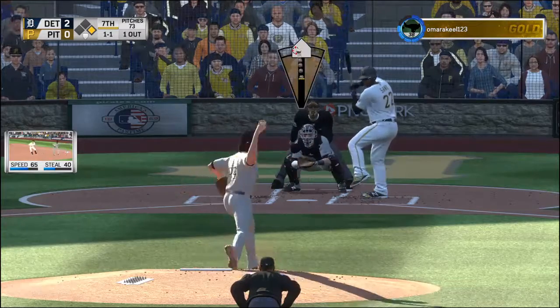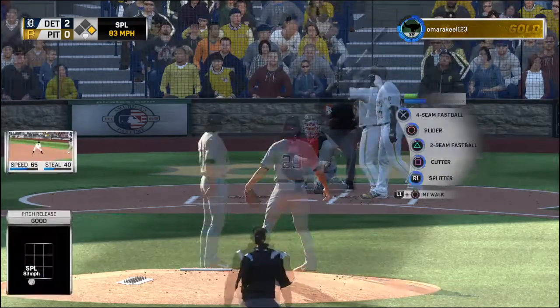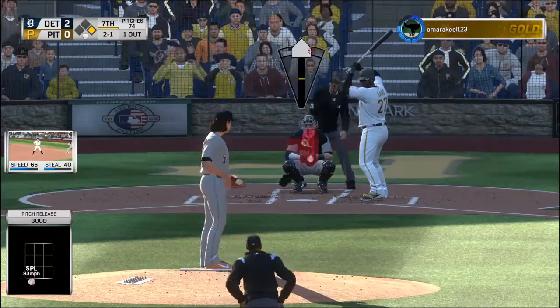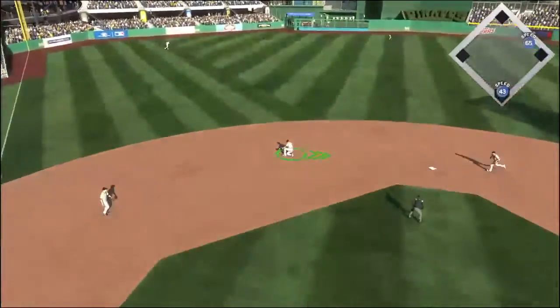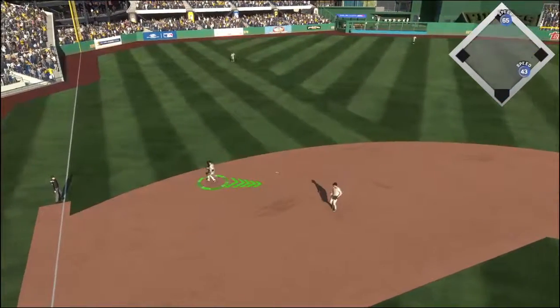He's set. Here comes the 1-1. Ball 2. And that one stayed too low, apparently. He's set, and the 2-1 pitch. Hot shot on the ground to short. Oh, and he can't pick it up cleanly.